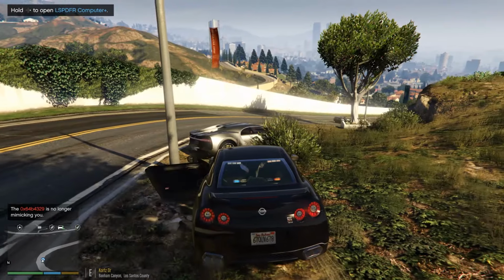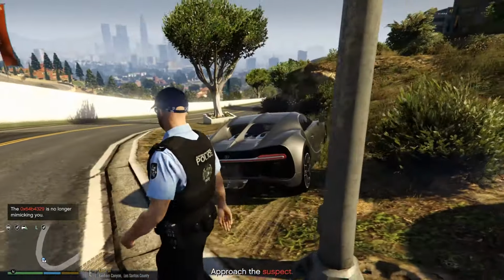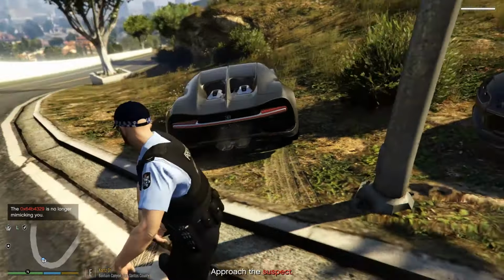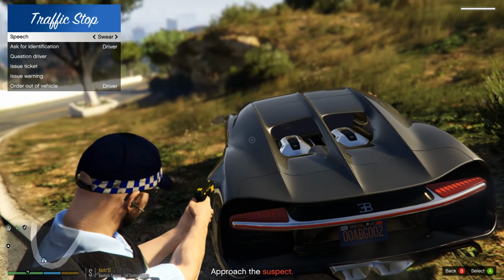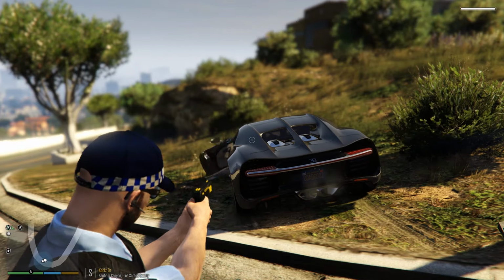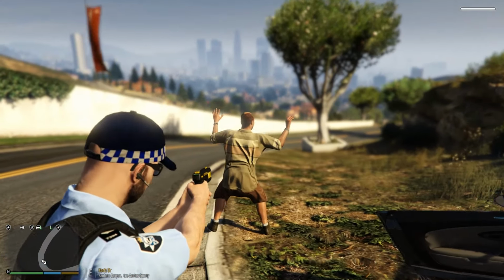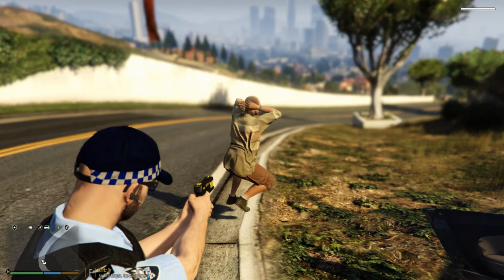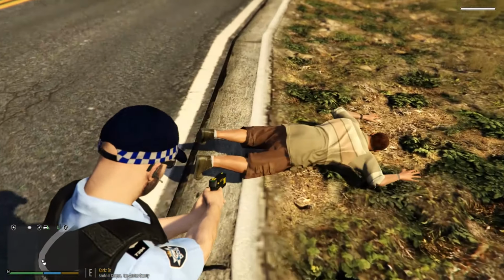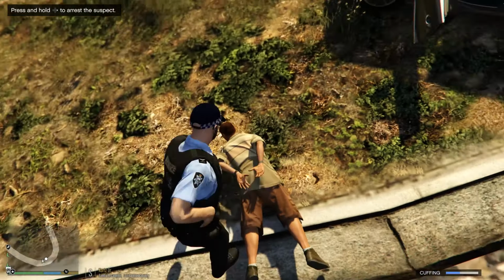So we don't need to run the plate because we do know that it's not his car. So we're just going to go straight away and get him out of the car. Out of the car! Oops, too close. Out of the car, driver. Police! Put your hands up in the air. Stop whatever the hell you're doing! No, I was wrong. It's a white male. Did look like a black guy from a distance, but I guess that's a good lesson in not judging people from a distance.